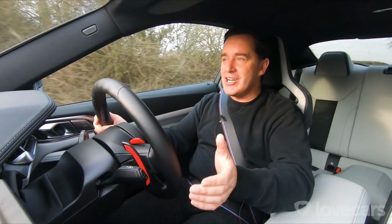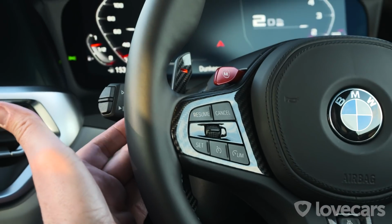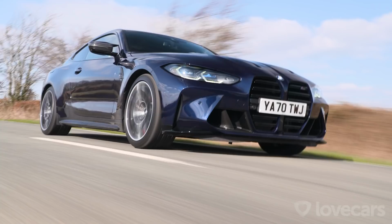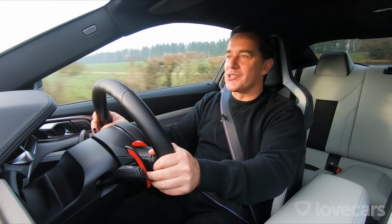But there's a really clever new function where you just hold it down. I've used it a few times now. Hold it down like this. It'll choose the optimum gear for maximum acceleration, and then away you go. And you know what? The exhaust sounds quite good as well.